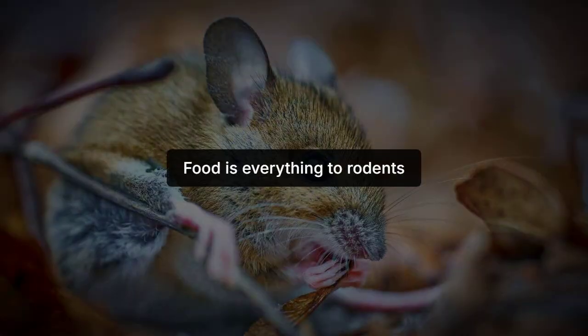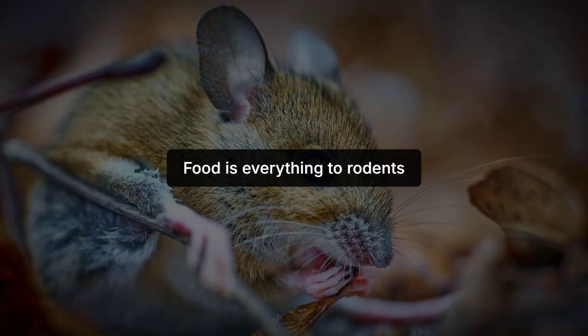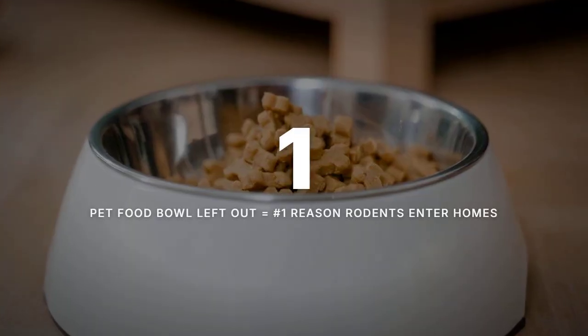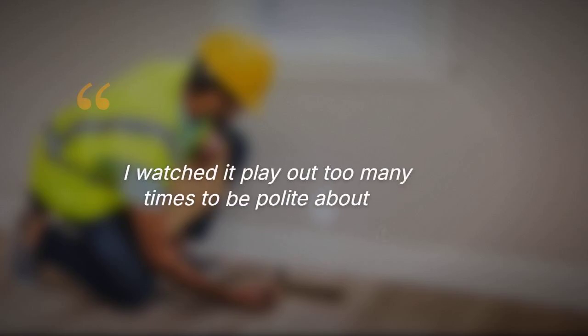Inside the house, food is everything. Rodents are not moving in because your home is comfortable. They are moving in because your home has food they can reach. Pet food bowls left out overnight are one of the most common reasons rodents establish inside a home with pets. I know that can be hard to hear if you free feed your dog or cat, but I watched it play out too many times to be polite about it.